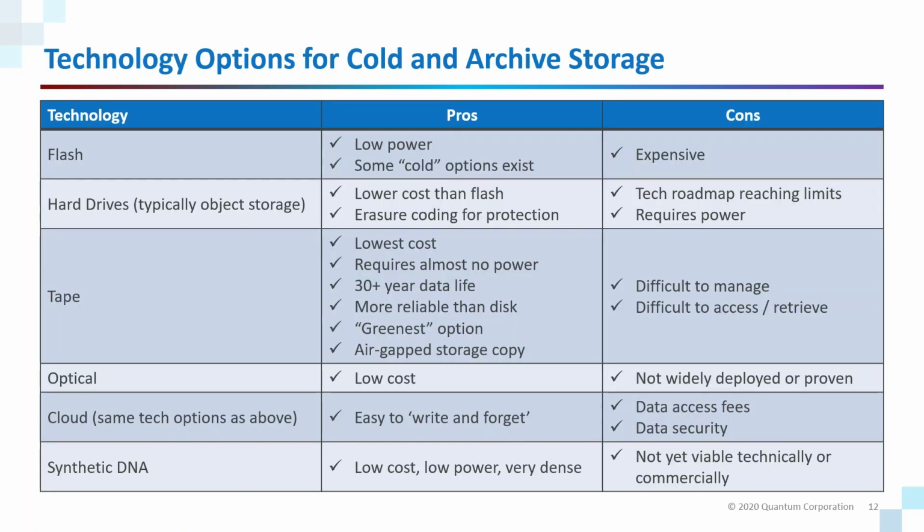Let's talk a little bit more about technology options for that cold and archive storage tier. You've got flash, you've got hard drives, you've got tape, optical, cloud, and cloud just uses all the same raw technologies that are here. There's nothing unique there. And then, of course, synthetic DNA. Synthetic DNA is something that we're looking at, and we're talking to some of the providers there. It's very low cost, very low power, very dense, and it's just not yet viable technically or commercially. I think that's something that we're going to be keeping our eye on, and it's certainly a very interesting field for the future of archiving this type of content.